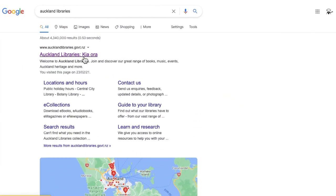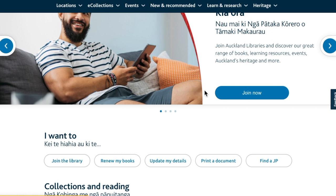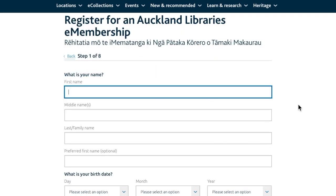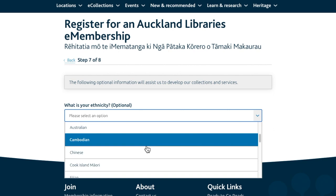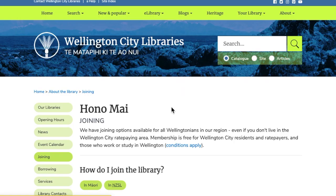Let's take Auckland Library as an example. Search it on Google, get into the website and click Join the Library on homepage. Here is the form you need to fill in. Follow these steps and you can get your e-membership card very soon. The process is similar for Wellington libraries and others.